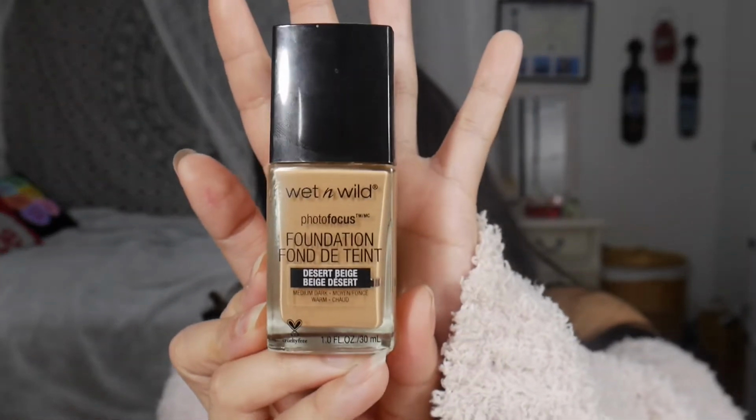The next foundation is also a tried and true that I keep in my collection forever. Like if I ever run out of it, I do go out and repurchase it again. It's the Wet n Wild foundation in Desert Beige. She's a great one. She's full coverage but also lightweight.